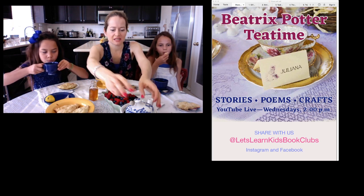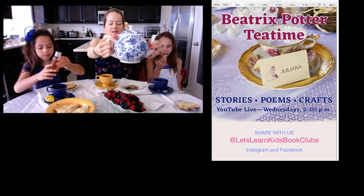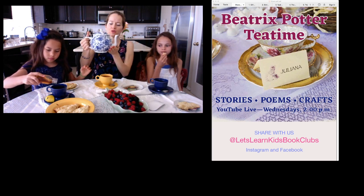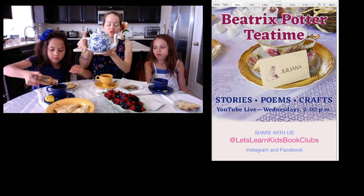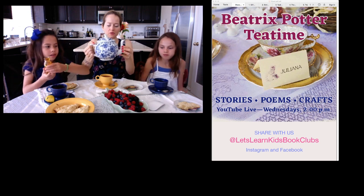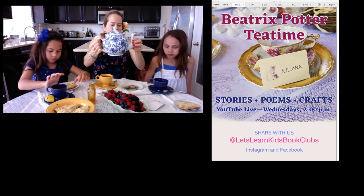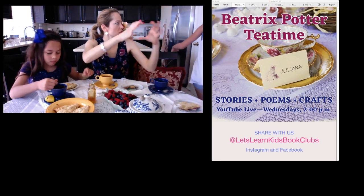Let me show you this teapot. This is a new gift from our great friend, Mrs. Chow. Look at this beautiful teapot from the 1830s. I am so excited to be able to use this. Oh, we should put something under here. This is very hot. You want to grab a little white plate? You know where the small little plates are?